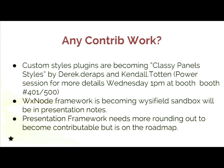And the presentation framework, it has a little bit more work to be done before it's rounded out enough to be a generic module. There are too many Weather Channel specific things in there. So that one's coming up as well, and these will be really great additions to the Drupal community.